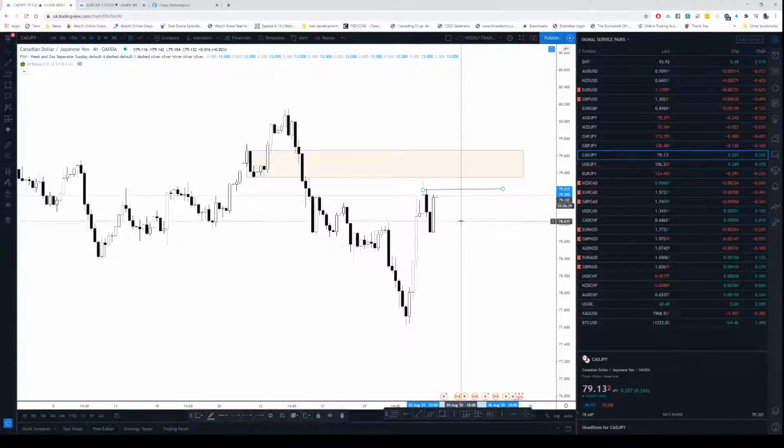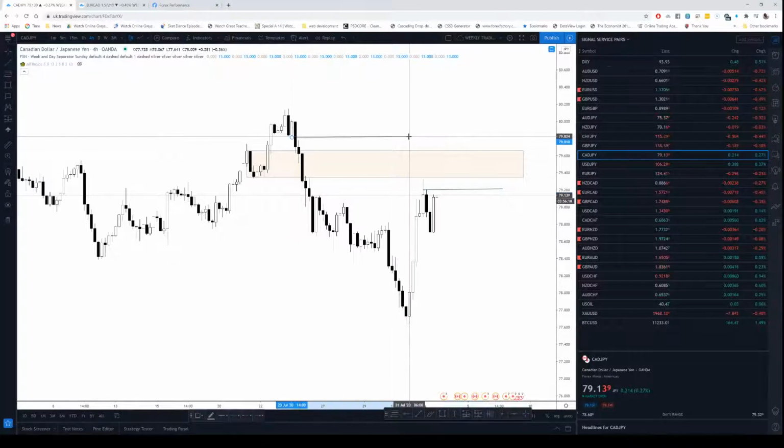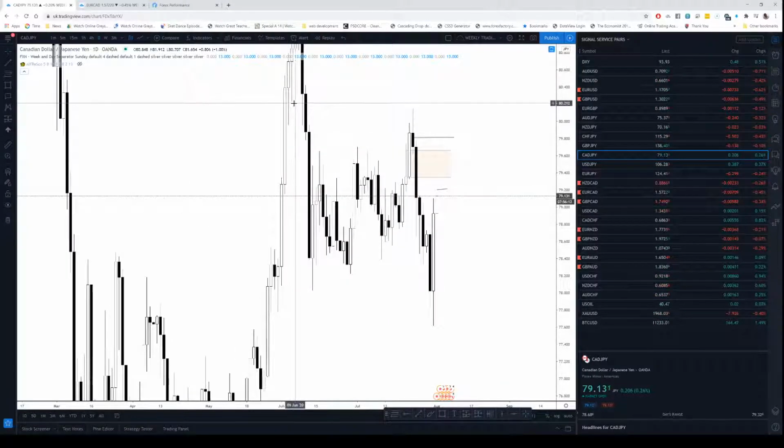All right, so let's see if we will get rejection or they trade above this. If they trade above this, then I'll watch this candle here. I'll watch that. Let's go into the daily.